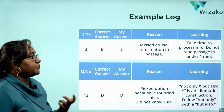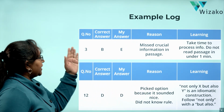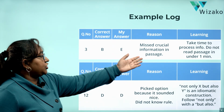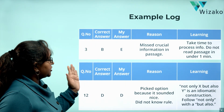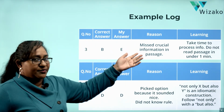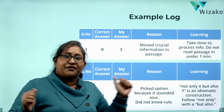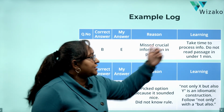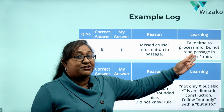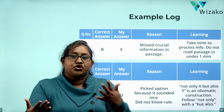This is a quick example of what an error log on Excel can look like. You can have a question number, correct answer, your answer, the reason you missed it. So assume this is an RC passage, missed crucial information while reading the passage. So the crucial information was lost. Why? You think about it, you do the analysis right away, right after you've done the question, and you realize you need to take time to process the information. You read the passage way too fast. So don't ever try and read a passage in under 1 minute, is the learning that you're giving yourself.